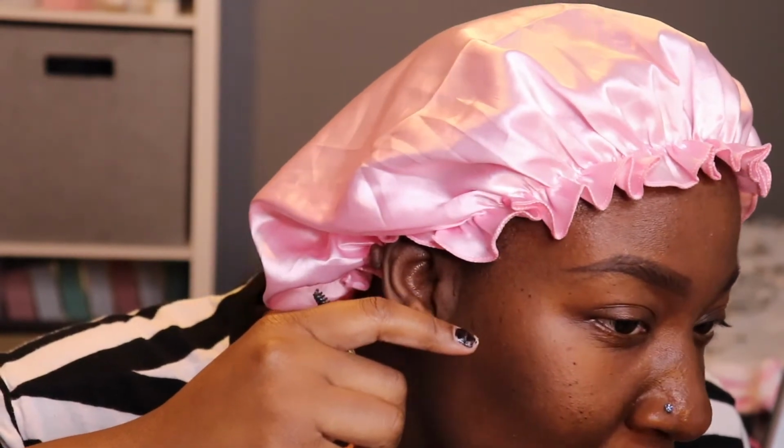Alright, these are our brows. Oh, I love them. And as you can see, my natural brow is peeking a bit. But don't worry about that. The concealer will cover it up.